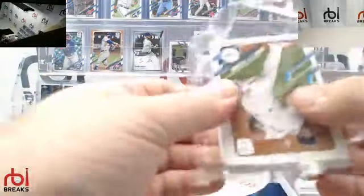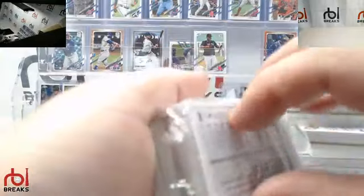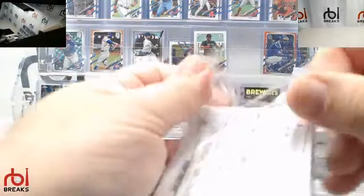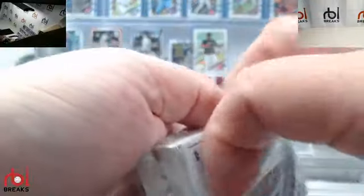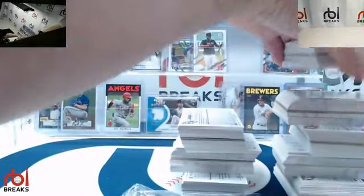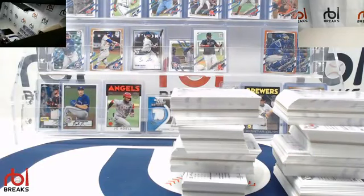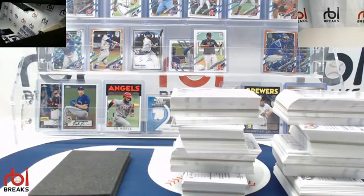Don't sleep on Luis Garcia. I think there's going to be a lot of value in his cards. But I'll do my best to see if we can pull something Soto from these last eight hanger boxes. Gabe, give my best shot here. Eight hanger boxes left. Good luck to everybody.